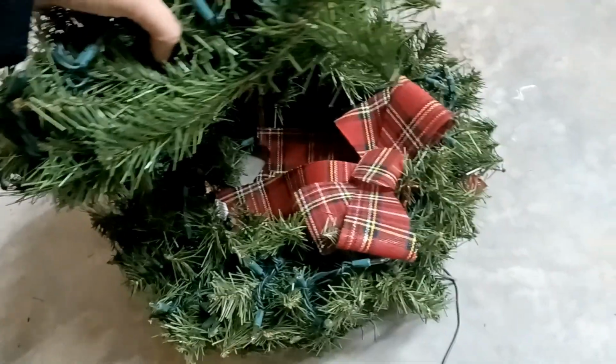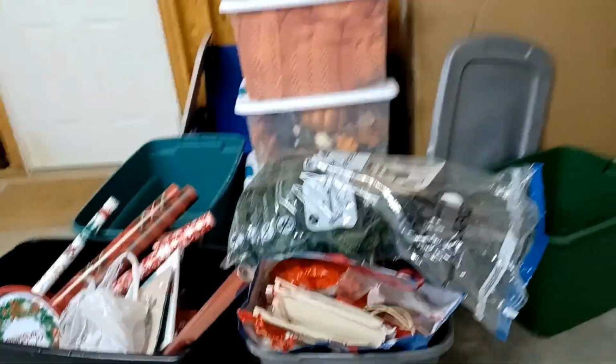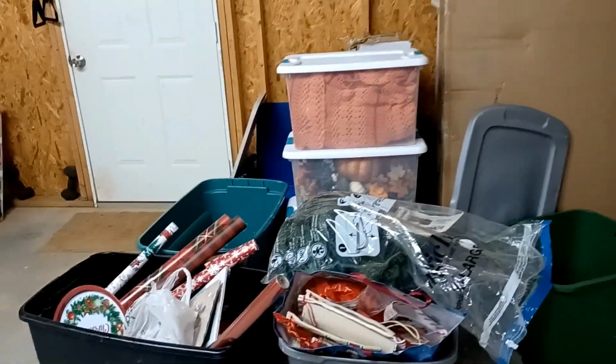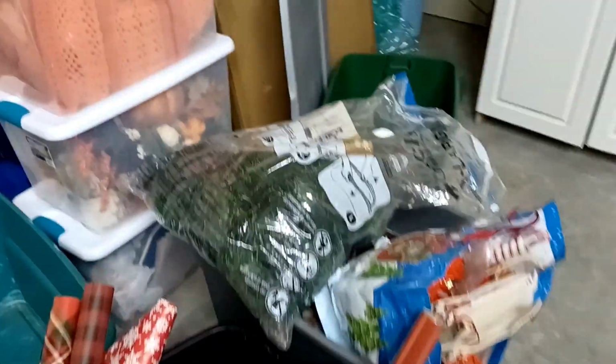Okay, so moving on to the garage, I have these 3 wreaths. I need to plug them up and make sure that the lights still work on them. And then I got all matching bows on it. And then this big mess here, I have to go through and organize and clean all of this up whenever I'm finished. But this is the Christmas stuff that I have left over.